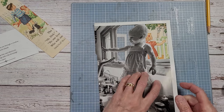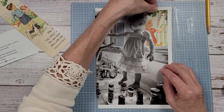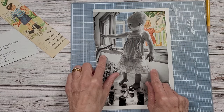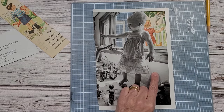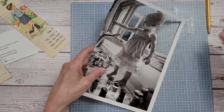But first, my map. What I was thinking of doing with my map is taking, this is a wall, and I thought we could use the map as wallpaper. So I think what I'm going to do is cut this back out here.